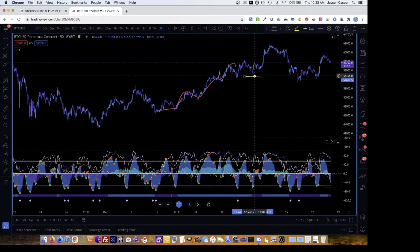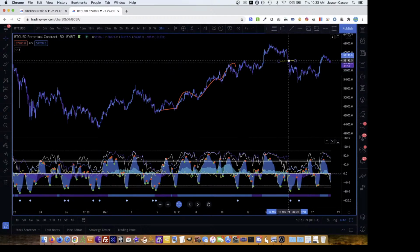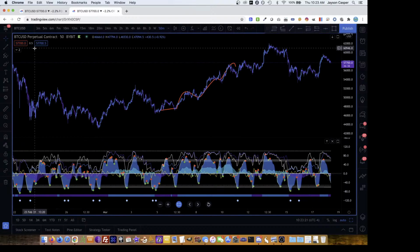And maybe I would have moved it up here, right? And then I would have gotten wicked out, stopped out here, because now I could say, okay, the trend is invalidated. And it is, because we started printing lower lows and lower highs.